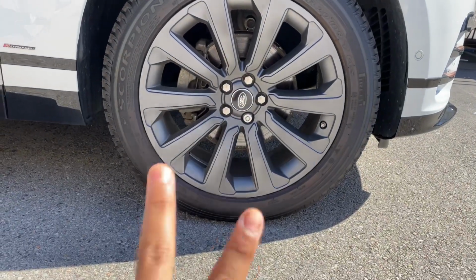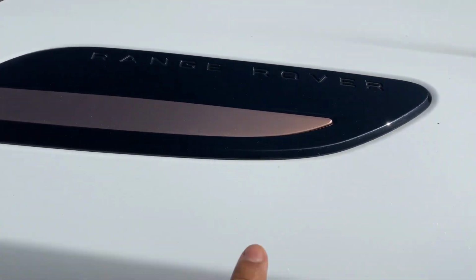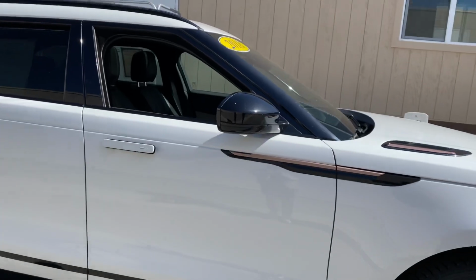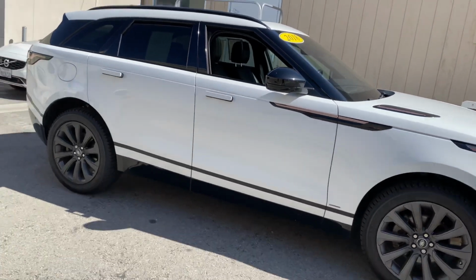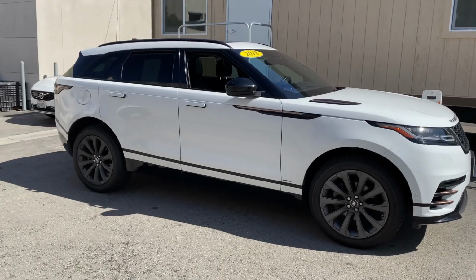Looks very beautiful, and like I said, you have rose gold touch all over the car. Makes it look a bit sporty, and on the side it looks very beautiful. You do have black cap mirrors as well. The design is fantastic, I have to say.